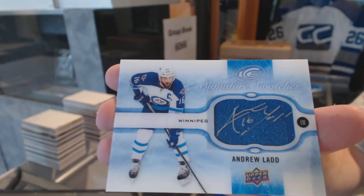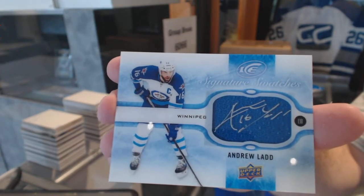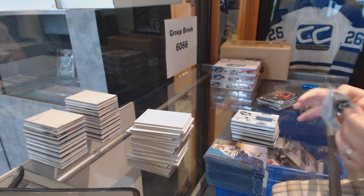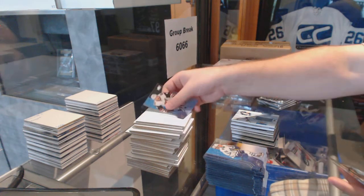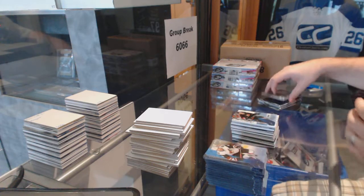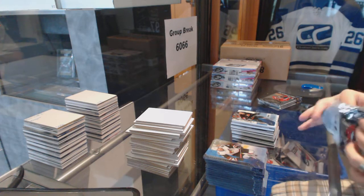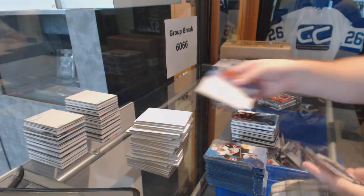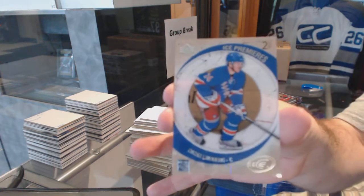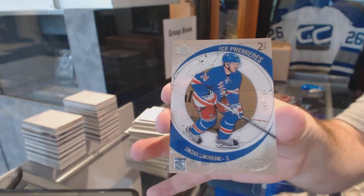So it looks like you get almost one of these per case. Per inner, it almost looks like, because I think we've seen one of those almost every single inner. We've got for the Carolina Hurricanes, $9.99 rookie of Brock McGinn. We've got for the Rangers, number to $7.99, retro rookie Oscar Lindberg.